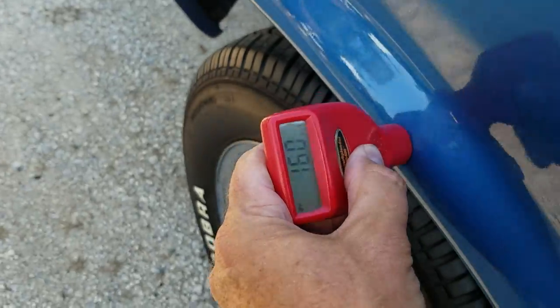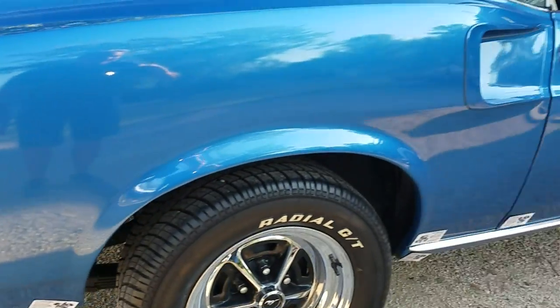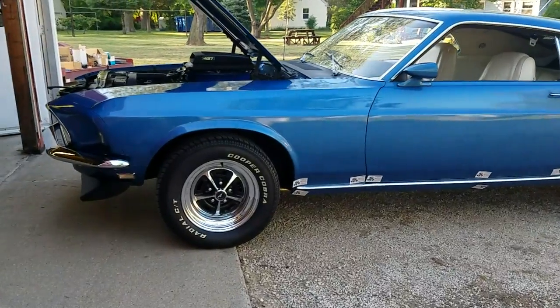The other side of the car looks the same way, and I hit all the hot spots to show you that the car does not have much filler in it. Same program down here along the left.